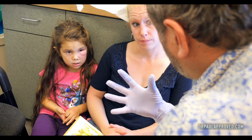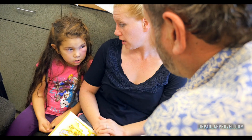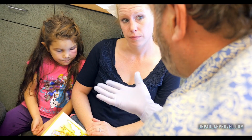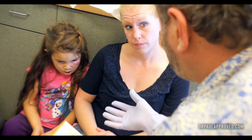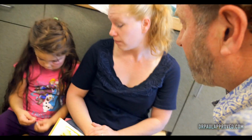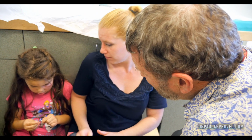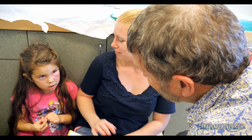And has it been getting more and more swollen? Yeah, yesterday it wasn't nearly as swollen as it is today. All right, today. Besides what we're seeing, does she have fever? Does she have any discharge from that eye? No. Nope. Okay, no discharge, no fever. And she's acting okay. Yep. All right, acting herself. Does it itch? Yeah. Okay.